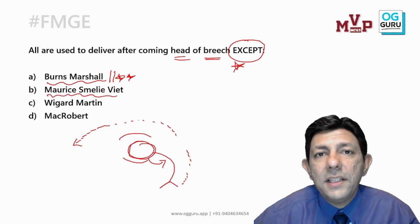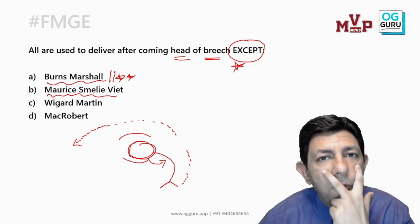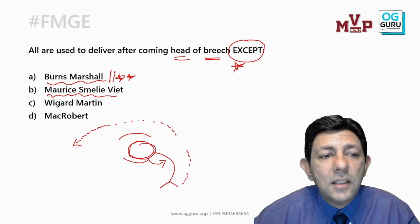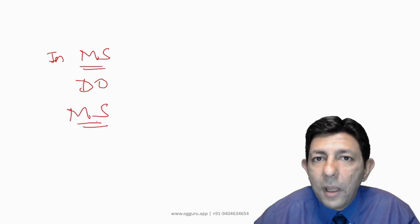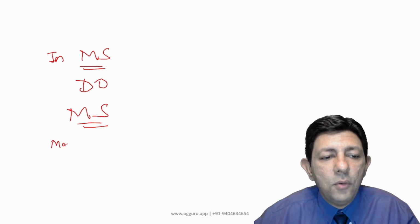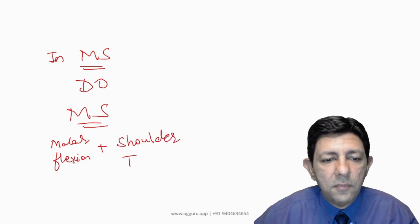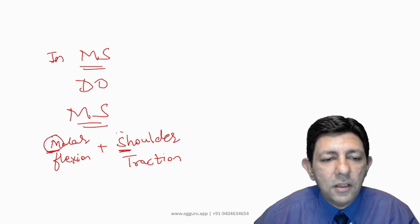Similarly, there is the Morrissey-Smellie-Wheat maneuver, where with the left hand, details not expected at your level, only for my love for the subject I am teaching you, the left hand gives malar flexion and with the right hand you give shoulder traction. How to remember this? What is done in the MS maneuver? Morrissey-Smellie-Wheat, so MS maneuver: you do malar flexion and shoulder traction. That's it. So MS: malar flexion, shoulder traction.